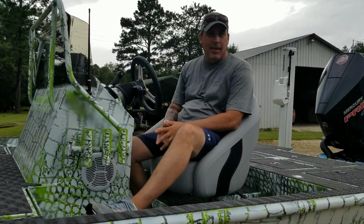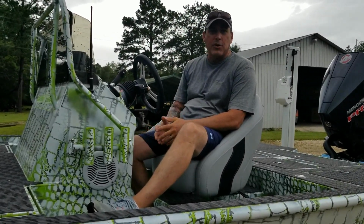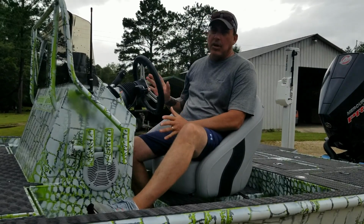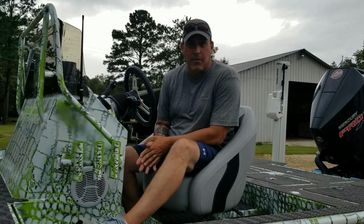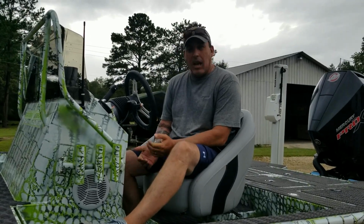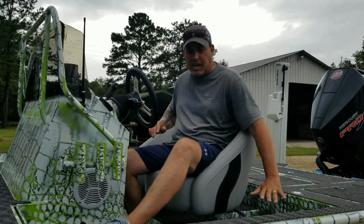Hey guys, I got a beautiful boat to go over with you today. This is a 21-foot Strike Series with our center console setup in it, which is beginning to be very popular. I like it a whole lot myself too. It's very comfortable, a lot of seating for different people.